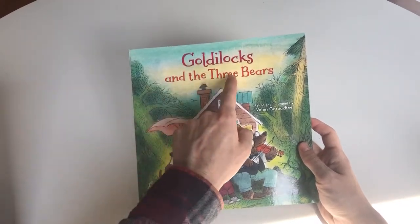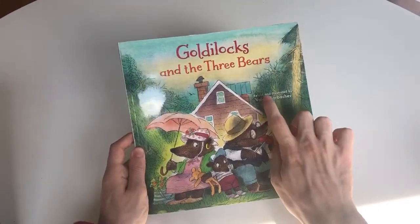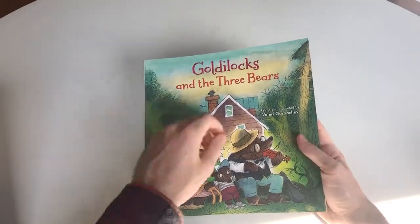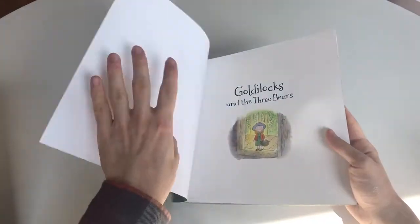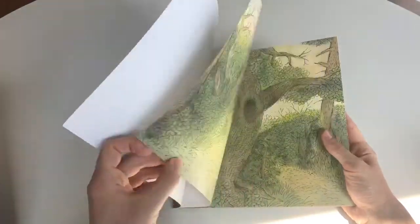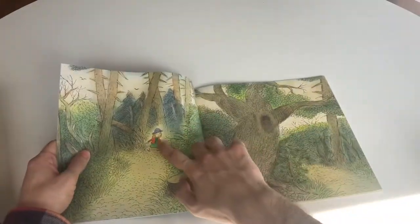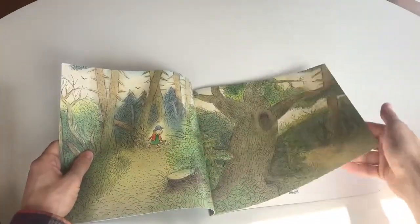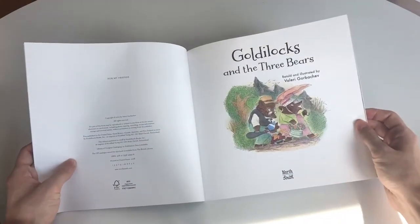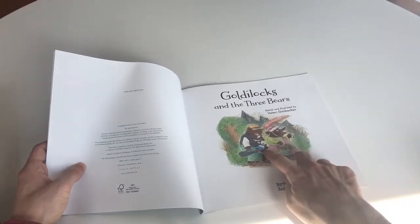Goldilocks and the Three Bears. Retold and illustrated by Valerie Gorbachev. Goldilocks and the Three Bears. And I think that just might be Goldilocks. And those must be the three bears. 1, 2, 3.